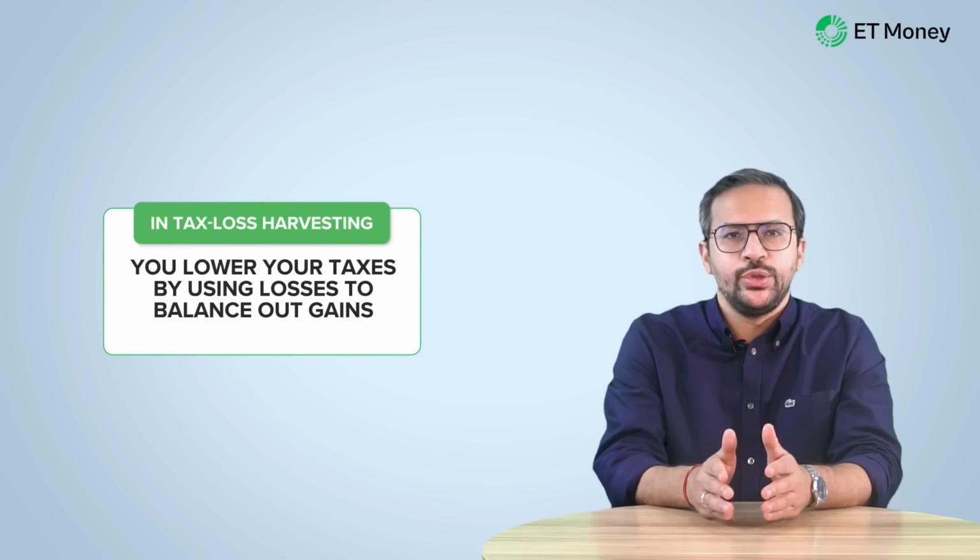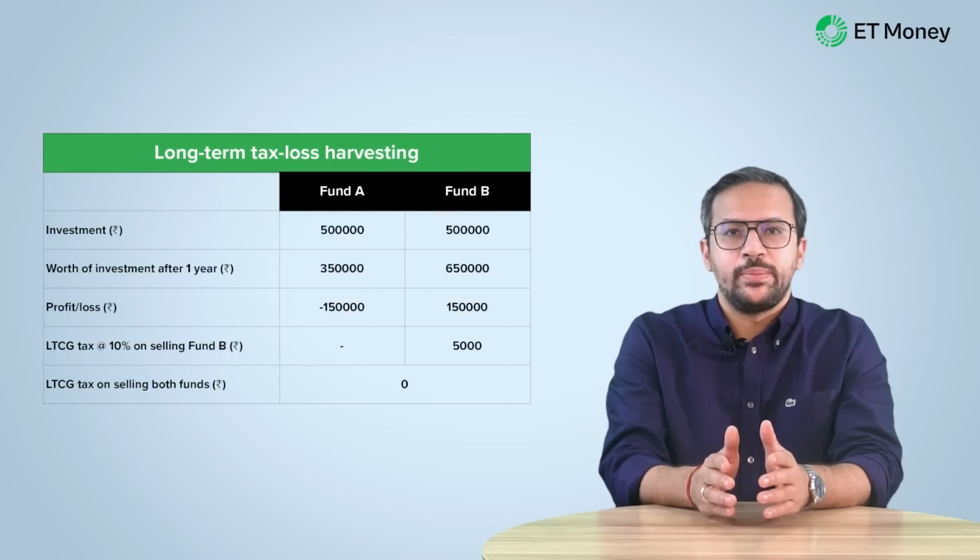The only change that happens is that your unrealized losses have been realized and as a result, the cost price of the fund has been reset. But doing so helps you save tax. And that's the concept of tax loss harvesting. So in tax loss harvesting, you actually reduce or nullify your tax by deliberately booking losses that can be set off against the gains. The same thing can be done with long-term capital losses as well.